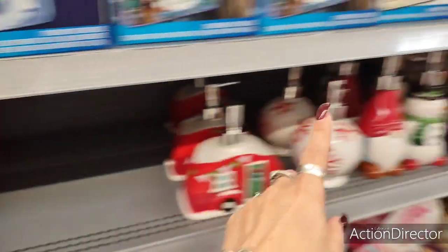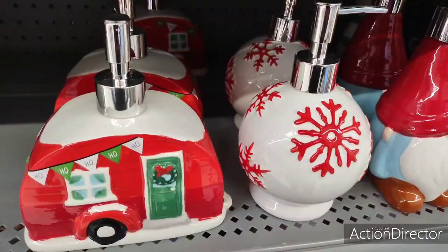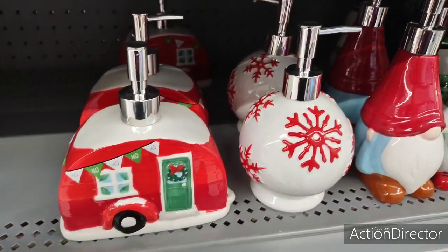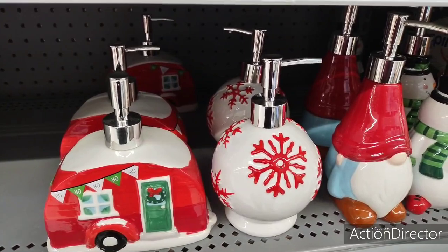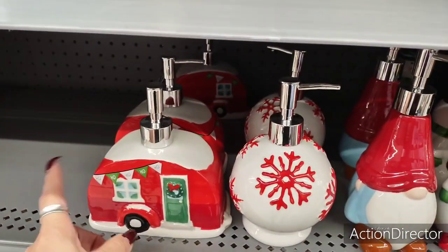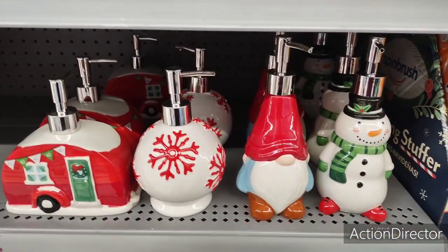All right, let me find out how much these are. All right, so I scanned it, and it says for me to enter it manually. It's not giving me a price, so who knows how much these are. I would say maybe $5.98. They couldn't be more than Target, but these are super cute. I really like the snowman, and of course, the camper. It's adorable, so those are fun.